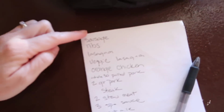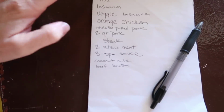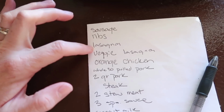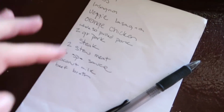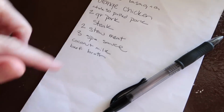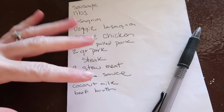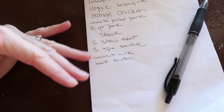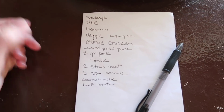This is my list of main ingredients that I've looked through and noticed that I can use for a meal. So we have sausage, ribs, a frozen lasagna, a frozen veggie lasagna, things like that. You kind of get what I'm seeing, like all the main meats, beef broth. I have a good supply of that, a good supply of coconut milk. So these will all be main ingredients to a meal. Using this that I already have in hand in the house is gonna save me a ton of money, because if I went out and bought all this stuff without looking, this is like over $100 worth of meat.